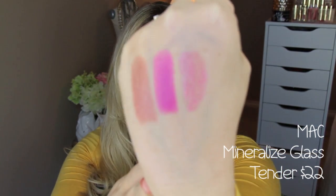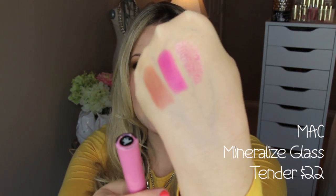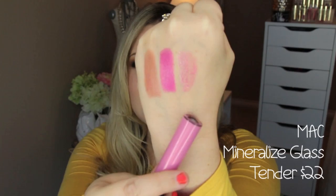That's what a lot of people like. So I wish that they would have made this with a little bit more of a vanilla scent to it, because it doesn't really smell that good. So for starters, it doesn't smell good. Secondly, when you put it on, it's really sheer, and I don't know if you can see this, but it separates. I hope that you can pick it up.